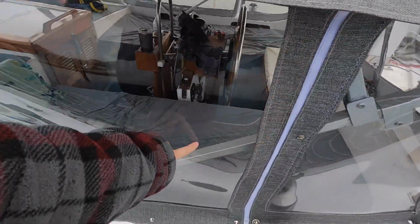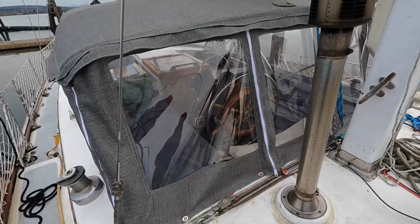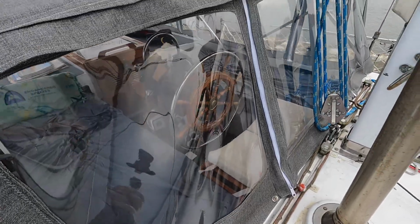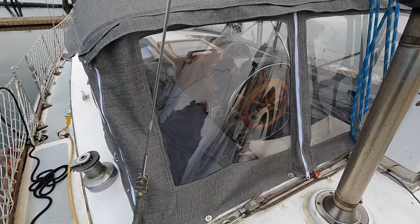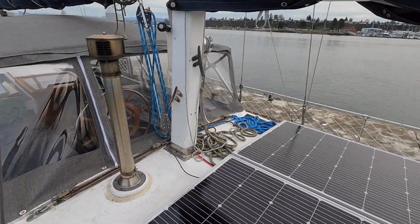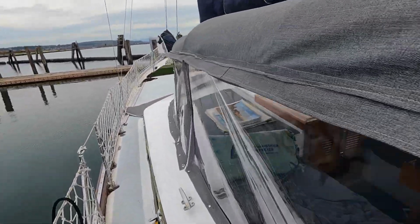We added zippers so that we can put this up as a flap if we want to, or we can take the whole thing off if we want. And then here is the back, which we have to add a few more buttons, but for now this will do. We just don't feel like doing it right now, especially since we're leaving tomorrow, I think. We're over at the jetty right now. Show the other side.